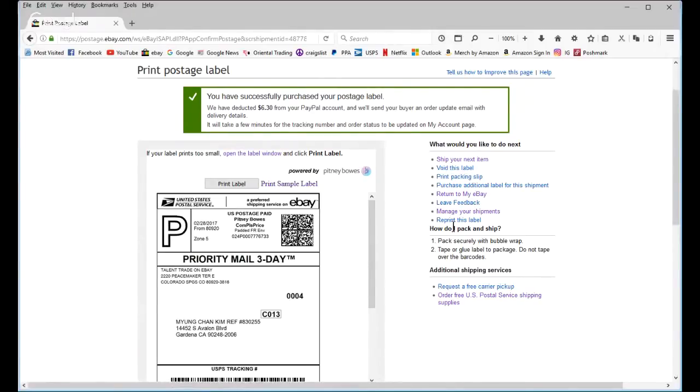Okay. Some other things here. Reprint this label. Blah blah blah. We don't need any of that, but know what all these are. Take a look at all this. Request a free carrier pickup. I don't do that either.